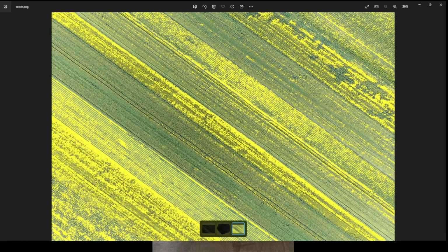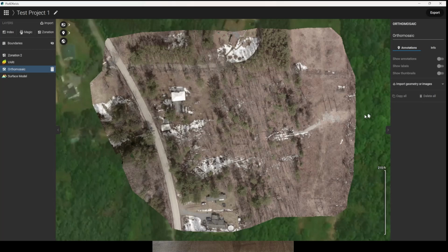Now, when I say there's a commercial way to do it, I'm going to pull up Pix4D. This is not the same image. This is actually my property. This is the image that you saw the overflight path from.